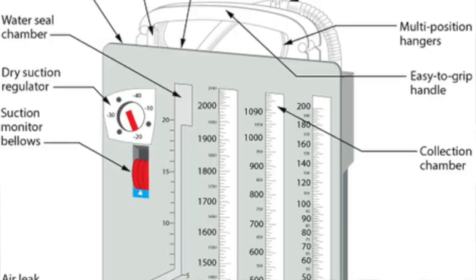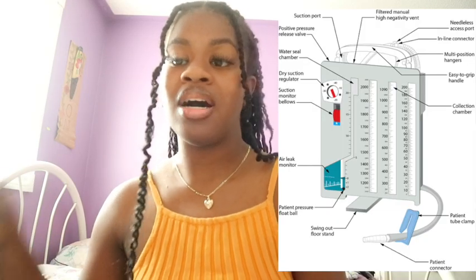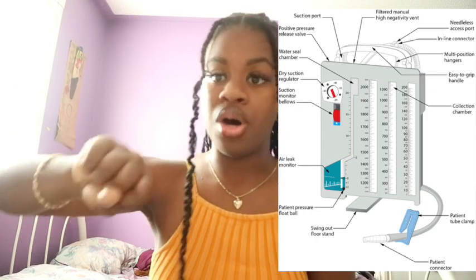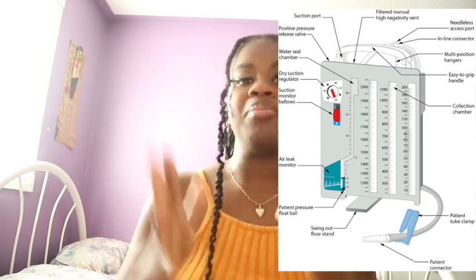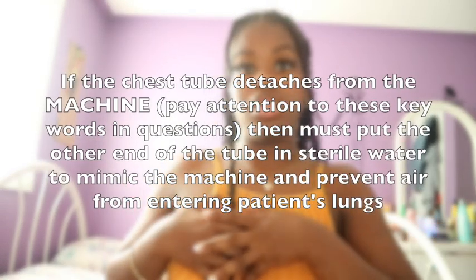So there's chest tubes. If the chest tube detaches from the actual chest tube machine, which I'll insert right here, then you want to put the other end of that chest tube into a jar of sterile water. The only reason we're doing this is because we're trying to mimic the actual machine, right? Because the chest tube would have been attached to a machine that involves water as well, right? But if it detaches from the actual machine, we want to put it into a cup or container of sterile water to kind of mimic the effects of that machine, because at the end of the day, we don't want any air going into the patient's lung and causing their lung to pop, right?